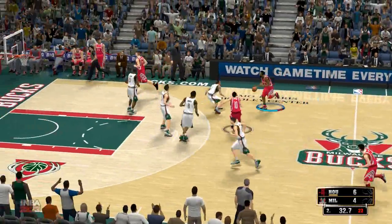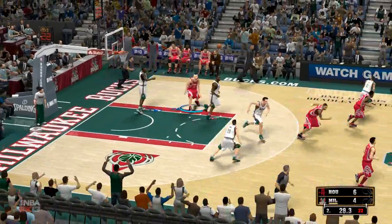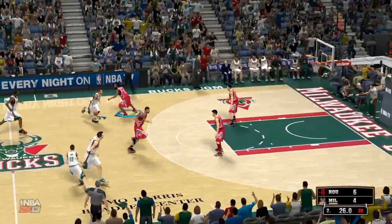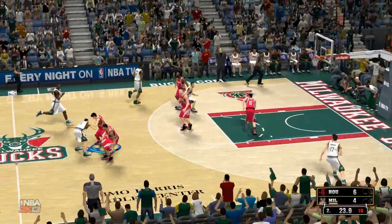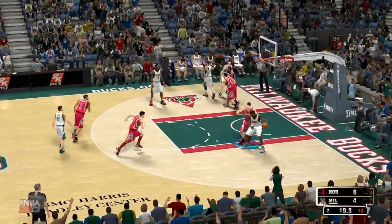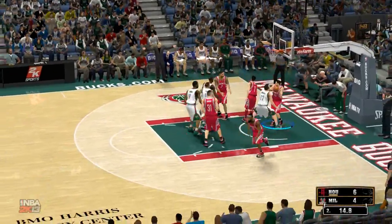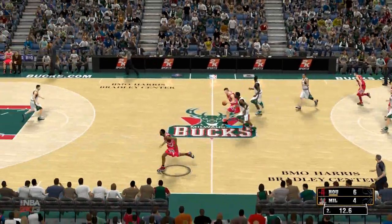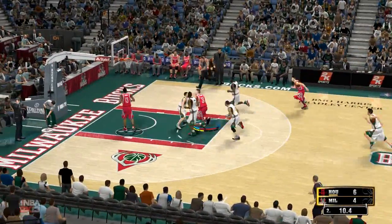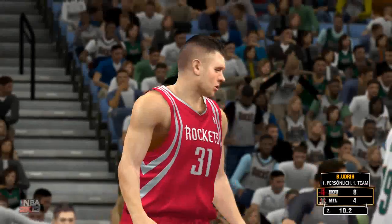And here is Morris. From deep Harden. It's rebounded by Udo. Ellis kicks to Udrich. Dishes it to Udo. Misses from short range. Now here is Morris. For the finish. Good foul there defensively. Make him earn 2 points from the line.